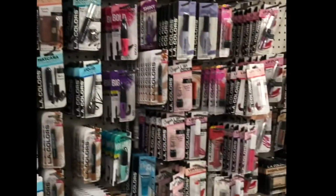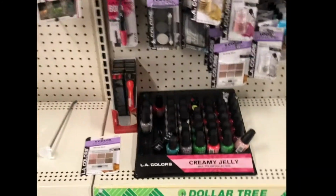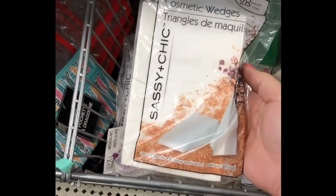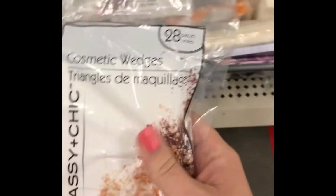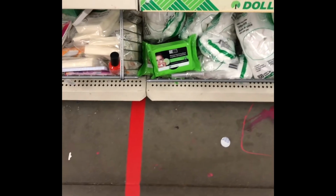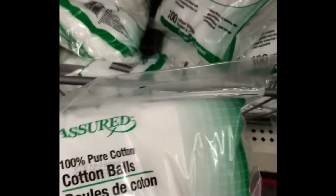I thought it was going to be me choosing from one or two items maybe for each thing, but this is insane. So they've got these little makeup sponges. It's a pack of 28. And they feel really good, so these will come in handy if I can't find a regular makeup sponge. It looks like they've also got some cotton balls down here, which you can't ever have enough cotton balls.